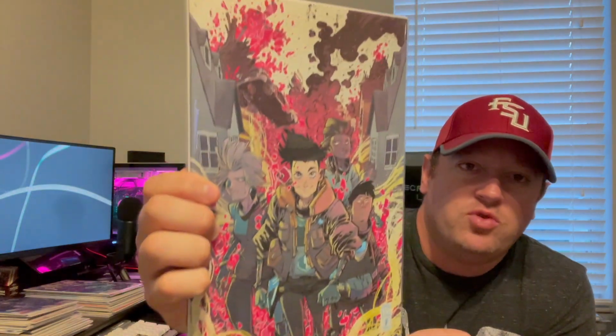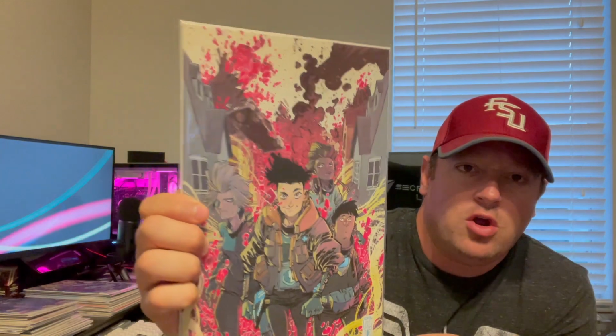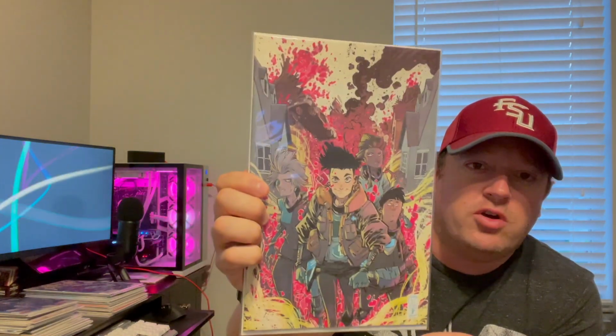And he was also able to get me the variant of the new book. This is Good Luck. This is a really nice particular cover, and I'm not sure if this is a one per store or a ratio one, but it's definitely not one of the cover A, cover B ones. And this one was really nice looking, and I'm glad I was able to pick this up from him.